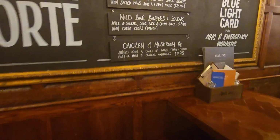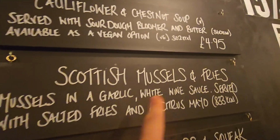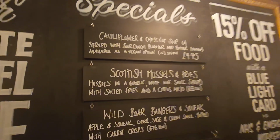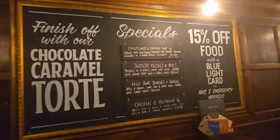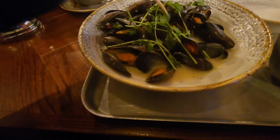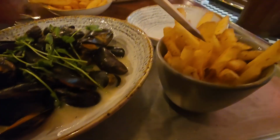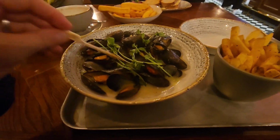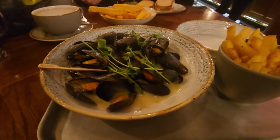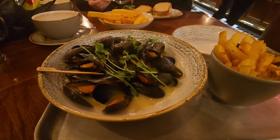One of the things my dad used to eat and love was mussels and fries. And have a guess, it's on today on the specials. Happy birthday, Dad. In memory of my father, who loved mussels with chips. And it's very common, by the way, if you didn't know, in Brussels, in Belgium. Red onion salad. Lovely jubbly. Rest in peace, Papa.